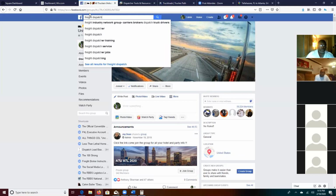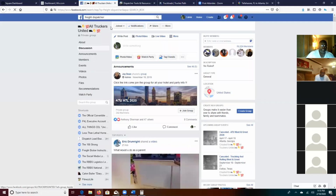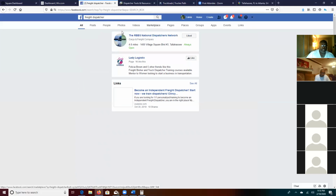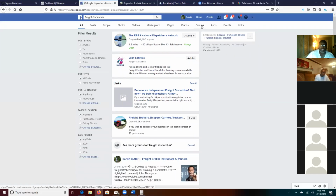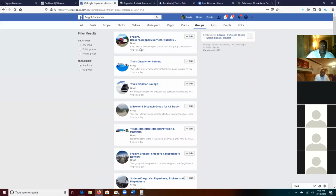All right. So if you want to look for groups about freight dispatches, you're going to click freight dispatch. You're going to click search, looking for all postings. If you want to look just for groups, you're going to go over here and click groups. Bam. There are all the groups on freight dispatches.